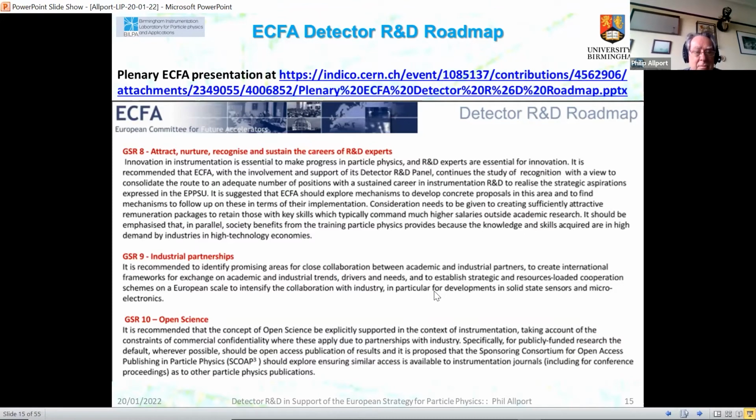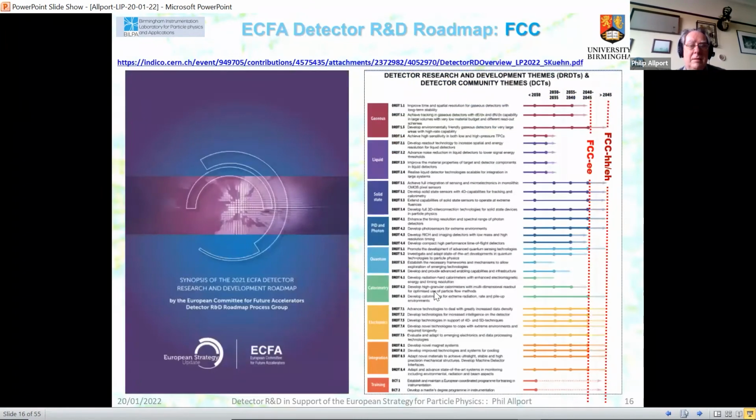Then we should build closer links with industry, which will also benefit from having longer term funding mechanisms. And it's absolutely vital that we move more towards open science, and specifically publicly funded research in the area of instrumentation development, particularly in particle physics, should be in open access publications.